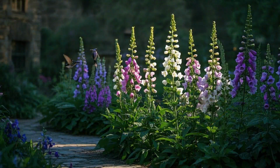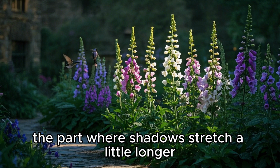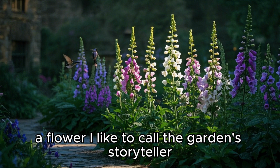8. Foxglove, the garden's storyteller. Now let's enter a quieter, more mysterious part of the garden, the part where shadows stretch a little longer, and every bloom feels like it holds a secret. Welcome to the world of Foxglove, a flower I like to call the garden's storyteller.